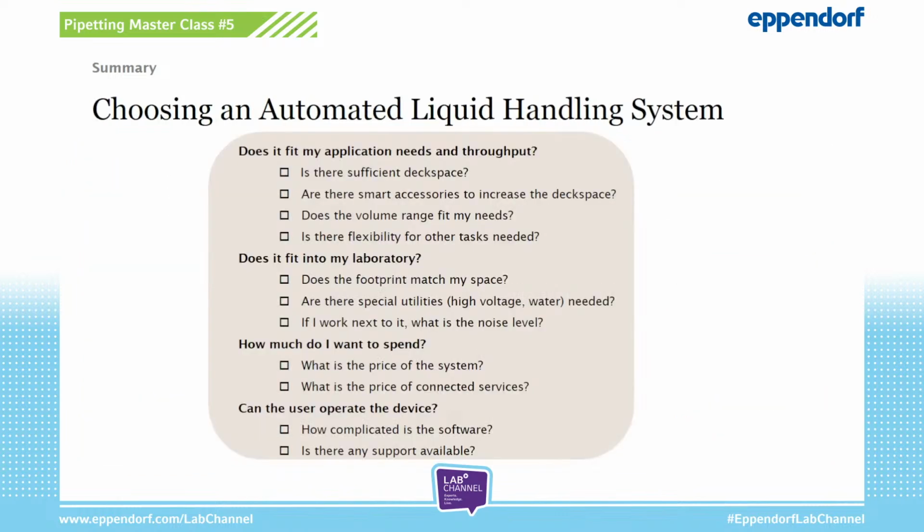When considering automation in your lab, a checklist like shown here can help to answer the most important question. Does the system fit my application needs and throughput? Is there enough space on the deck, and can it be increased when required? Is the range of volume sufficient, and is the system flexible enough for me?